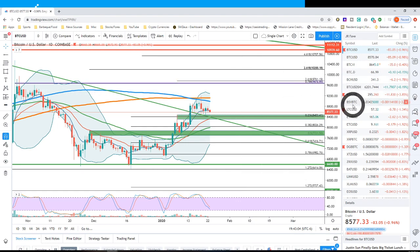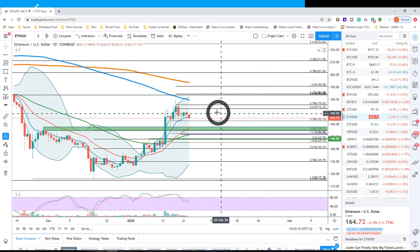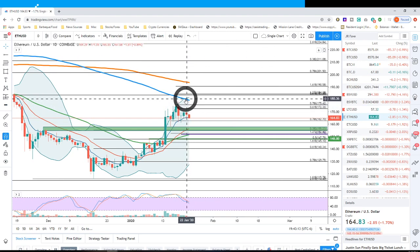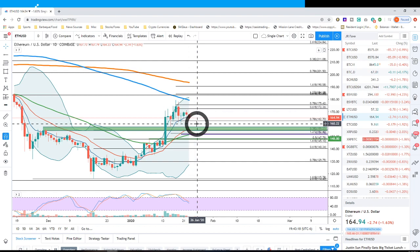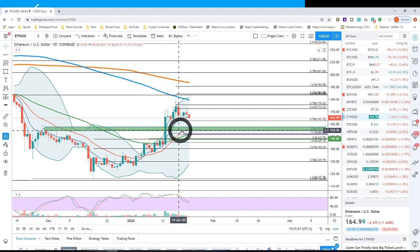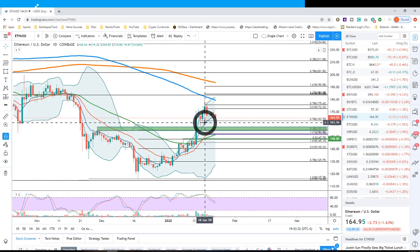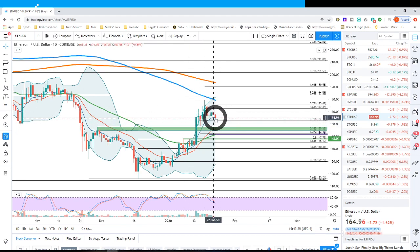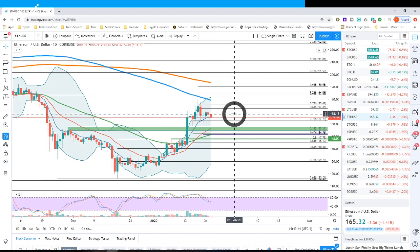So that is Bitcoin. Let's move over to Ethereum, and pretty much the same kind of story. Having troubles with the 200-day moving average right up here. Also having troubles with the 61.8 retracement. Expecting a possible move down to here. Old resistance, new support, so somewhere possibly in the 154 to, let's call it 158 area. Let's just keep an eye on that area, and especially if that 10 EMA breaks right here, it could bring it back down to the 20 EMA right here, which is a healthy retracement. So we'll move on from that.